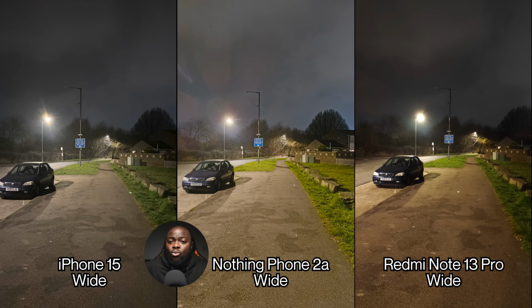Now we'll move over to the main 1x sensor. Again, of course, the exposure is going to be better. The Nothing Phone 2a is suffering from this light flare and magenta hue on the street lights, and that's not something I really like, whereas obviously the iPhone 15 doesn't have that problem. Detail's really good on there, and the Redmi Note 13 Pro is actually holding up really well.